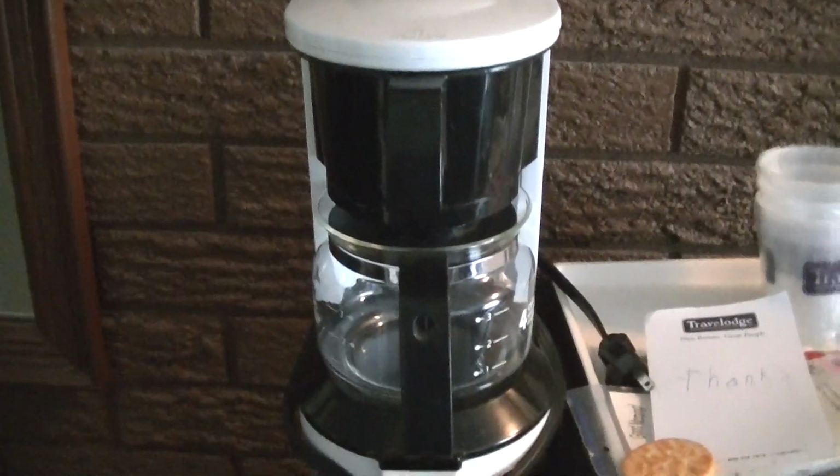Over here we got a little microwave that I'm not really using. Pretty clean. Here's the coffee maker with some... We have a little mini fridge that says Danby.